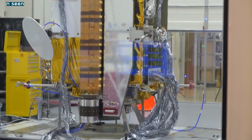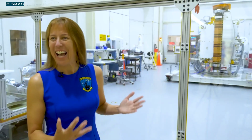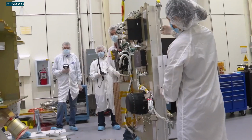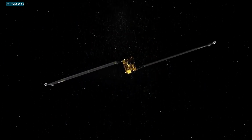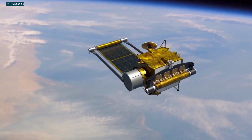Behind me, you see the spacecraft. It's really cool to see it coming together in real life. It is fantastic to see it in real life. To see it turn from ideas into real pieces that are gonna go into space. The solar arrays will actually roll out to 28 feet in length. Once the solar arrays are deployed, it's going to be the size of a school bus. As the solar array opens out, it's going to swing out in this direction.